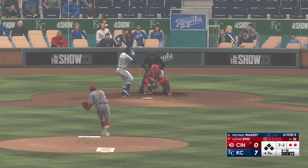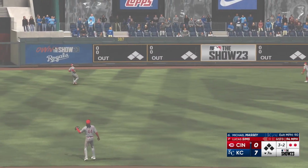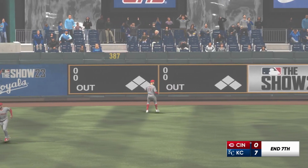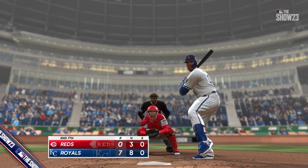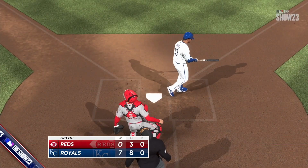Three-two. Out towards left center. Fairchild brings it in with a nice running grab. But the big blow of the inning comes right here, a three-run homer. It's now 7-0. You're dialed into the show.